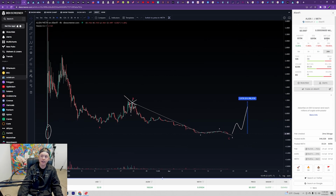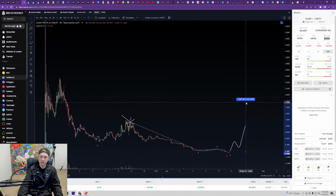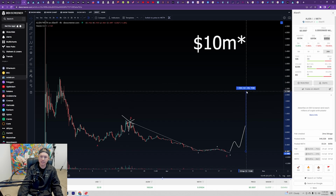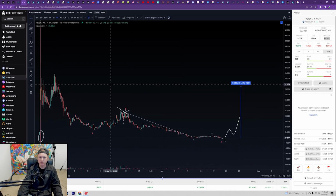And here's the thing, guys. At 815K market cap, even if it only goes to $1 million, you know, that's a 10x, and that wouldn't even be all-time highs, right? That would be basically our first lower high that we made in this sell-off.